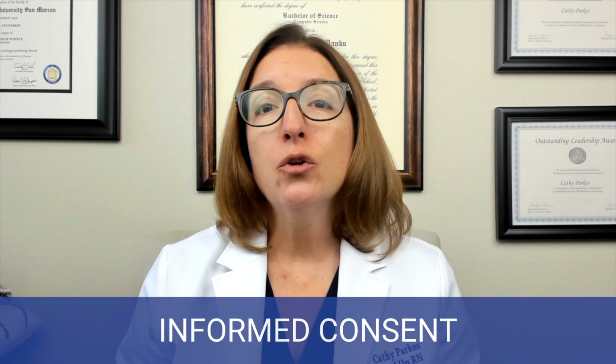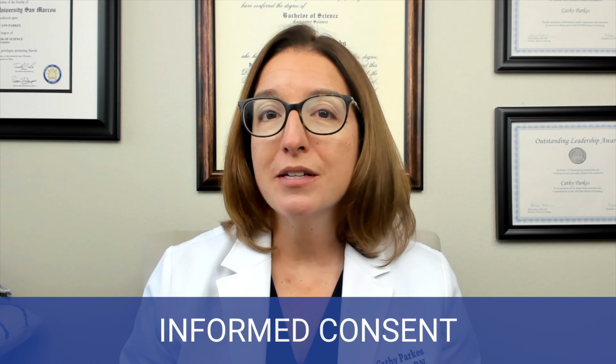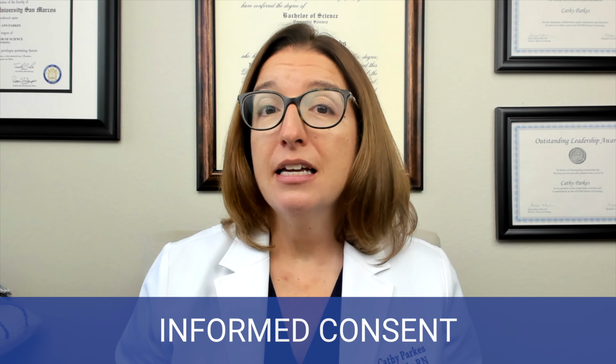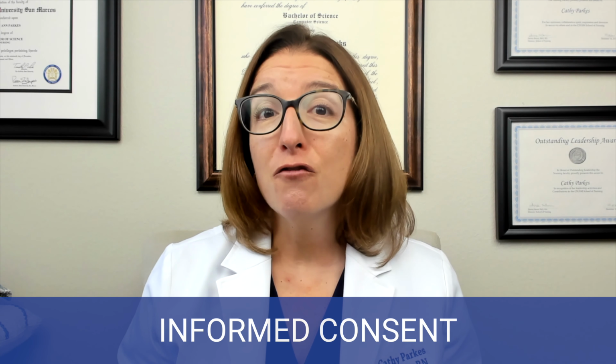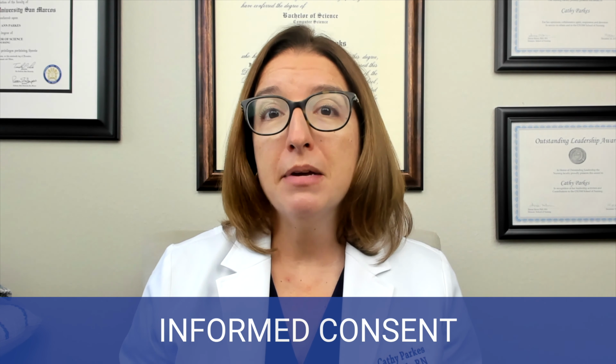As the nurse, you are not explaining the procedure or the risks and benefits. What you are responsible for doing is signing the consent form as a witness and making sure the patient received all of that information from the provider, and making sure the patient is competent to provide consent and gave their consent voluntarily. So let's talk about what it means to be competent to give consent.